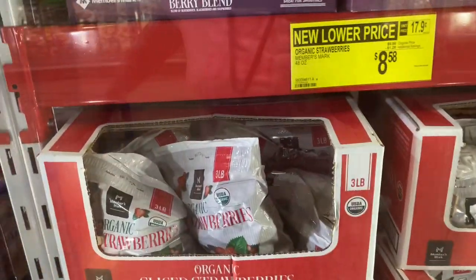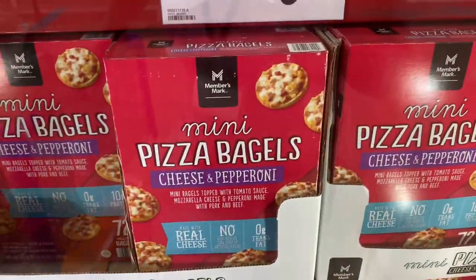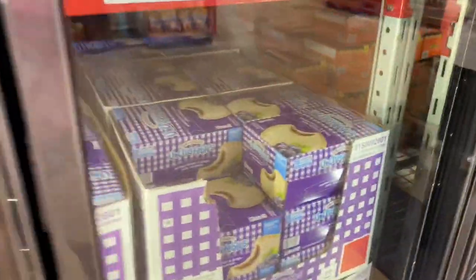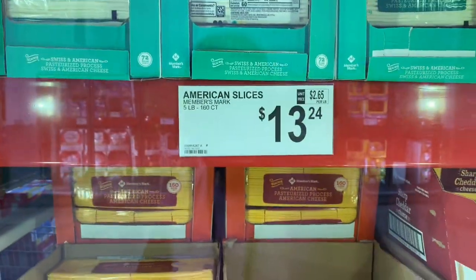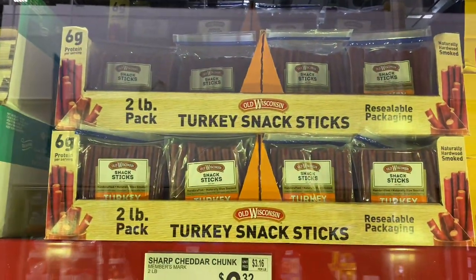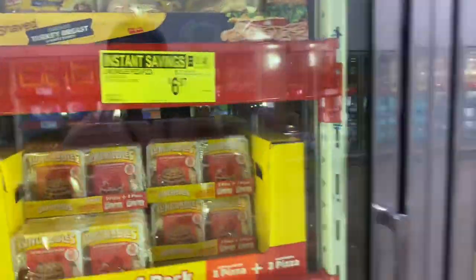Okay, they got frozen strawberries, which I don't need any right now. And then frozen broccoli, mixed vegetables. They got pizza bagels. They're $9.48. Let's see. Homestyle meatballs. Oh, they got the Uncrustables for $13.98.